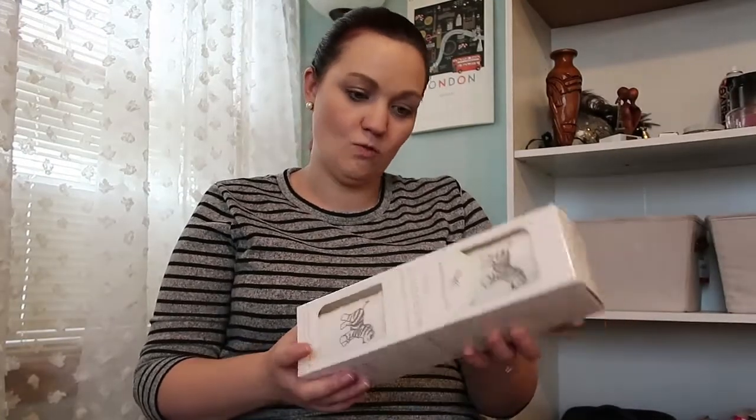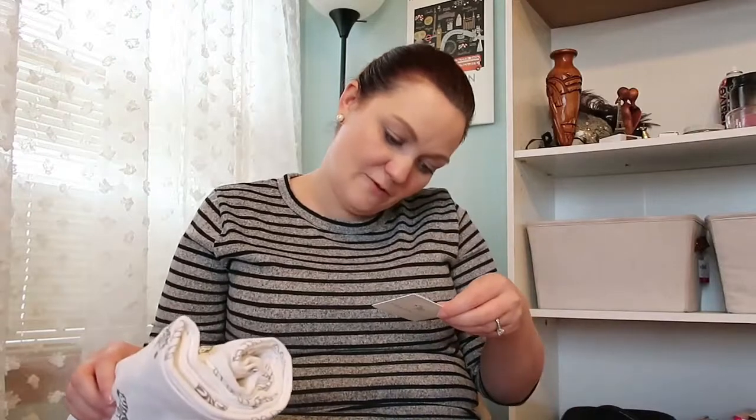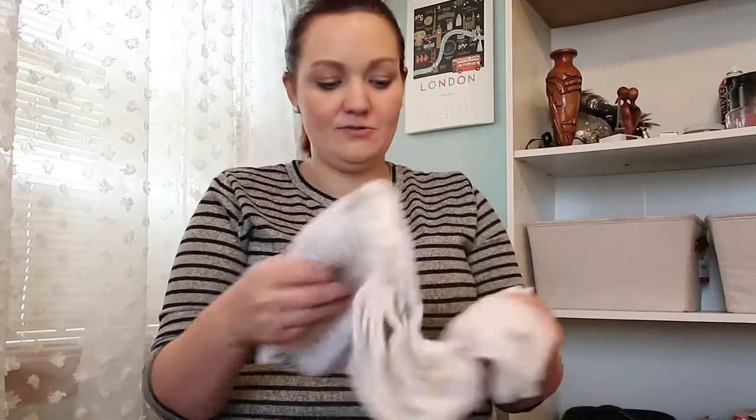And this is the Amazing Baby Muslin Swaddle. Stroller cover, receiving blanket, burp cloth, all sorts of things. And it looks like it's in a really cute little print. So I'll open it up so you guys can see it a little bit better. Oh, and there's a coupon, 50% off with the promo code. So if I like it, I'll go ahead and buy another one.